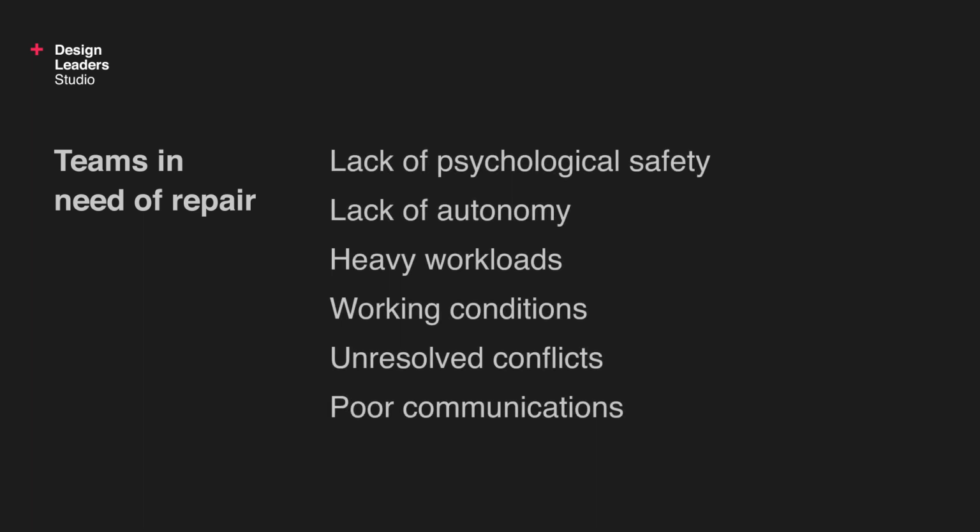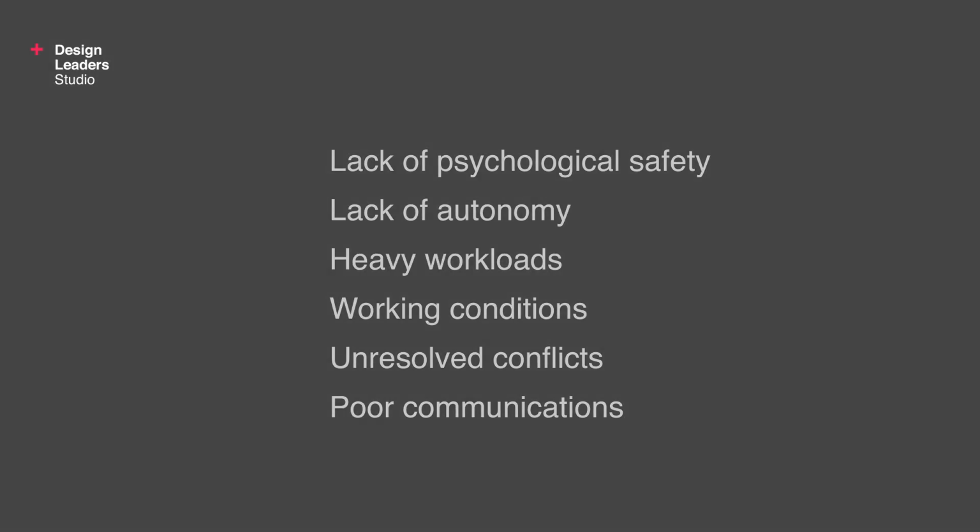Whether you're taking over a team or you've run some evaluations on an established team, you may well find that your team is in need of some attention to rebuild morale, relationships, or reputations. There's a million reasons that your team may be unhappy, but the most common reasons for team morale to drop are lack of psychological safety, lack of autonomy, heavy workloads leading to burnout, working conditions, that may be the space or the tools, unresolved conflicts, and poor communication, mostly from the leadership team. As a team leader, you have the opportunity to proactively resolve all of these issues.